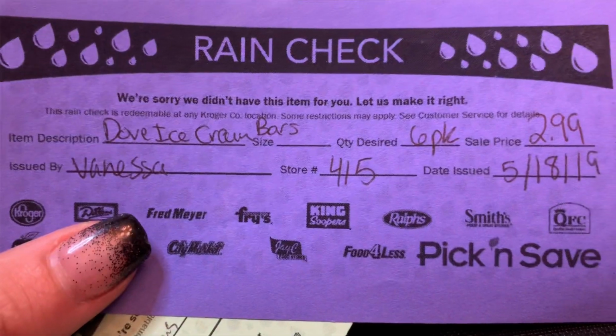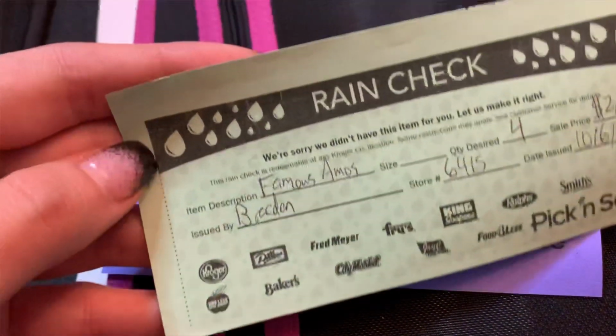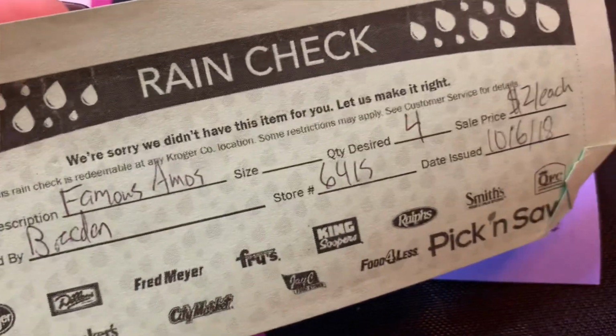Like for instance, Target does offer rain checks, but they will not offer rain checks on anything with the gift card promotion. So there is sometimes fine print when it comes to rain checks. Now you're probably thinking, well, what the heck is a rain check? A rain check is a piece of paper that the employee writes out for you that will give you the same sale price of that item just for a later date whenever it's back in stock.